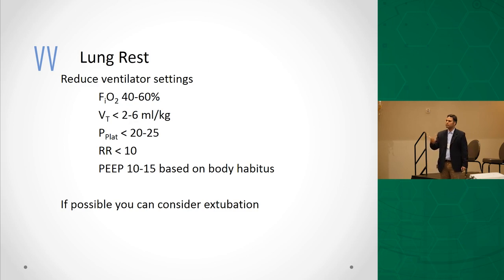Plateau pressures, as low as possible. We've been taught 30, 30, 30, but the idea is go as low as possible, as long as the patient is okay and all the other parameters are okay. Respiratory rate, you could go low, less than 10, rest. PEEP, again, you don't have to go back to 5, thinking that 5 is physiological PEEP, because PEEP is a very, very interesting thing.